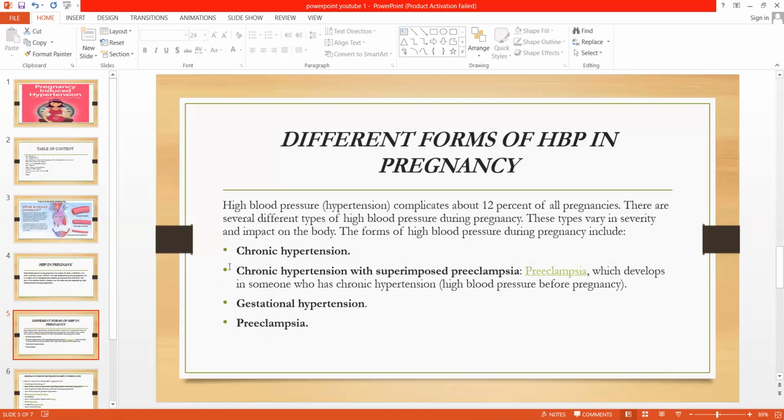Okay, chronic hypertension. This is usually a woman who has a history of hypertension before pregnancy. So the hypertension she is presenting with during pregnancy is a hypertension that she has had even before getting pregnant, which is why it's important to protect ourselves from coming down with hypertension, because it would affect us in most of our daily activities and lifestyle. Yes. And then next we have the chronic hypertension with superimposed preeclampsia.